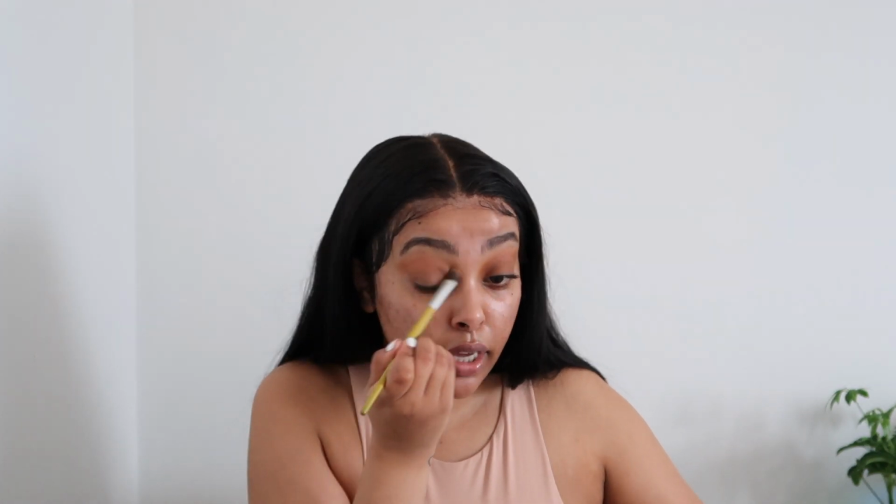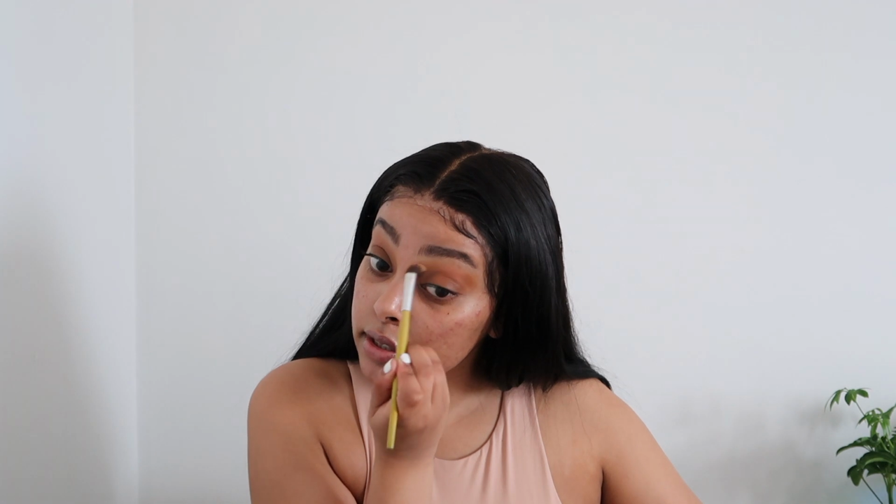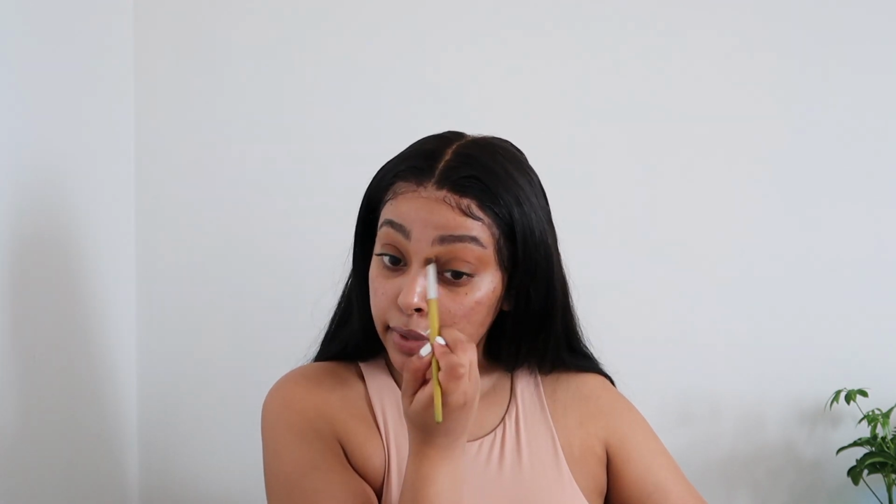Guys, when you're doing your shadow, always blend it out with a clean brush because you don't want harsh lines. Another favorite artist of mine will always be A Boogie. I like A Boogie a lot. He's talented.